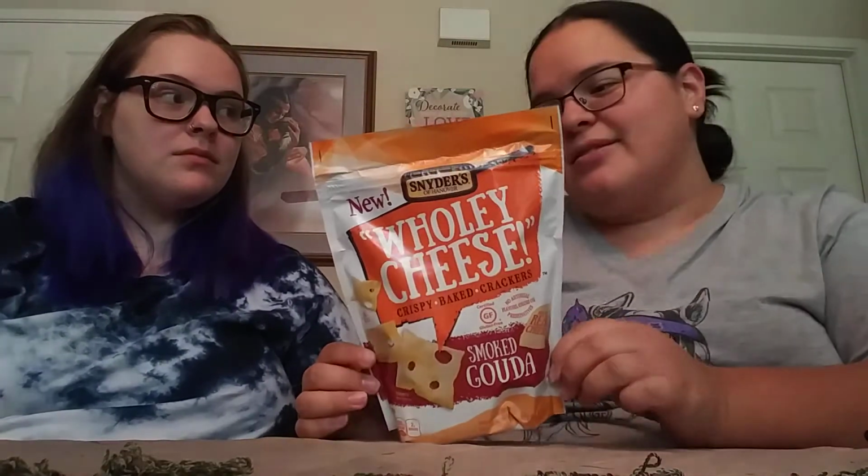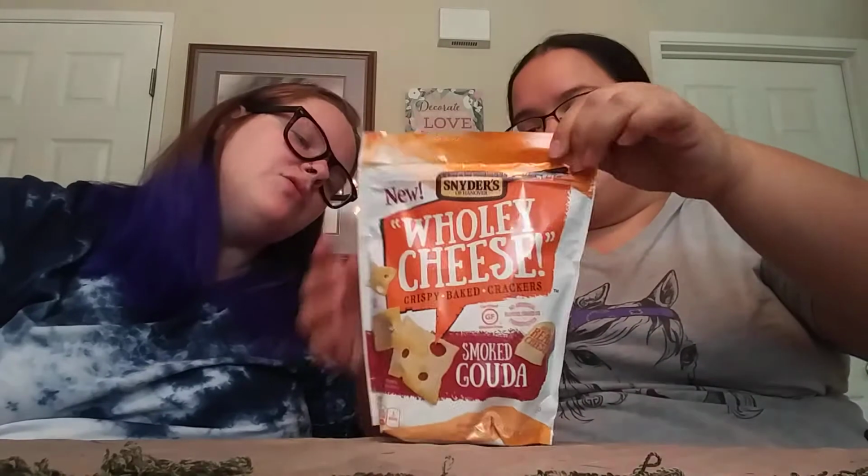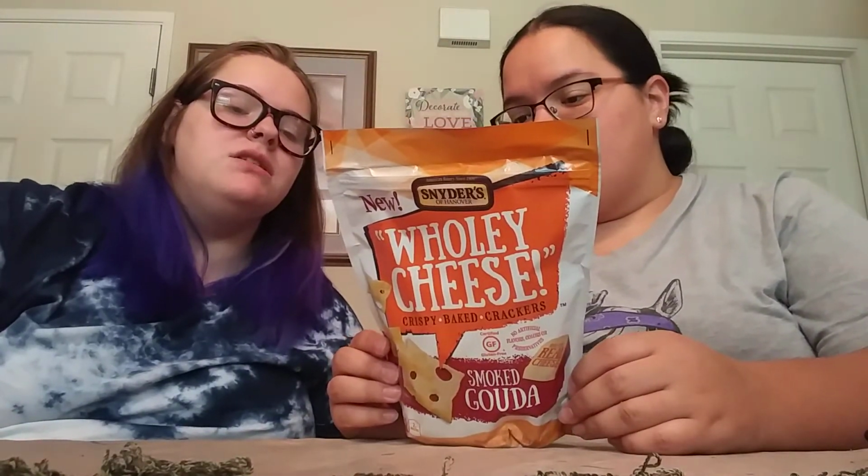Next up, we have the Snyder's Holy Cheese in the Smoked Gouda. I had the mild cheddar, and they also had these at Dollar Tree, and the mild cheddar ones are really good. I went to Dollar Tree just yesterday, and these were literally gone. There was maybe one bag left on the shelf. It says it's 28% less fat than the leading brand of cheese cracker. Does that mean Cheez-Its? Probably. I'm excited for the Gouda.